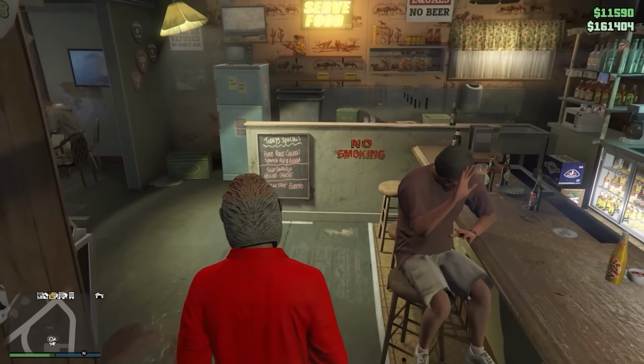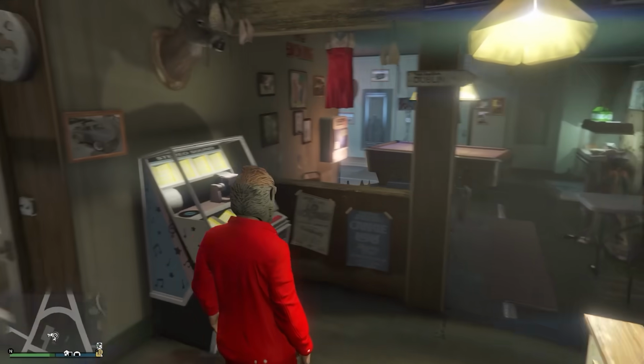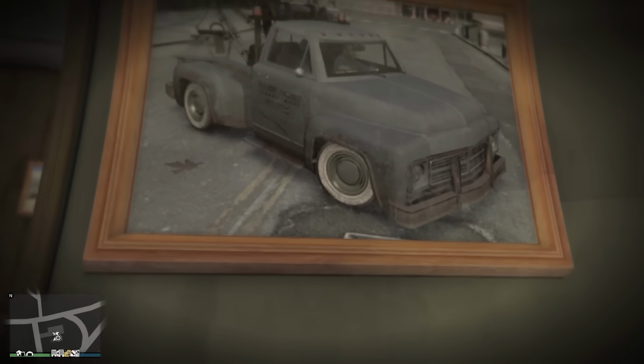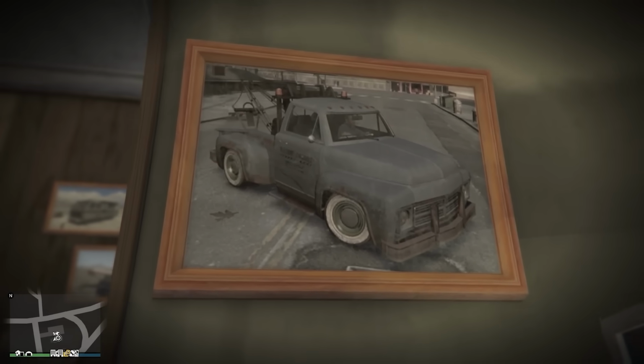In the Yellow Jack Inn, there's a picture here of someone driving a tow truck. That person looks exactly like Niko Bellic. Actually, no, that's literally just Niko Bellic.